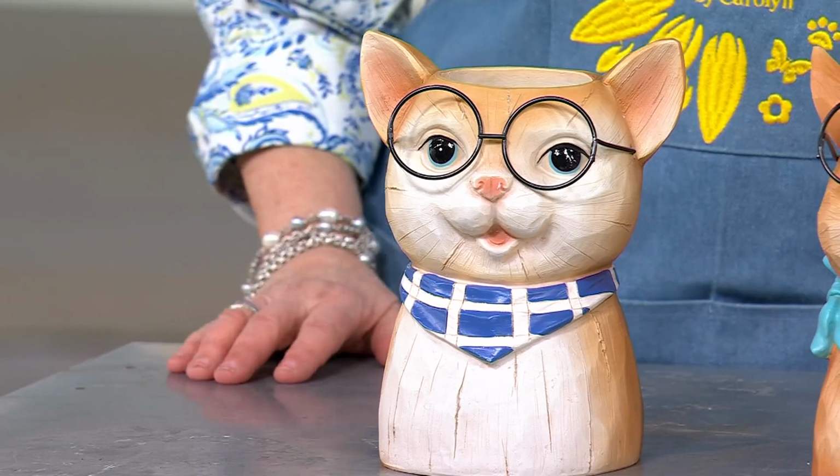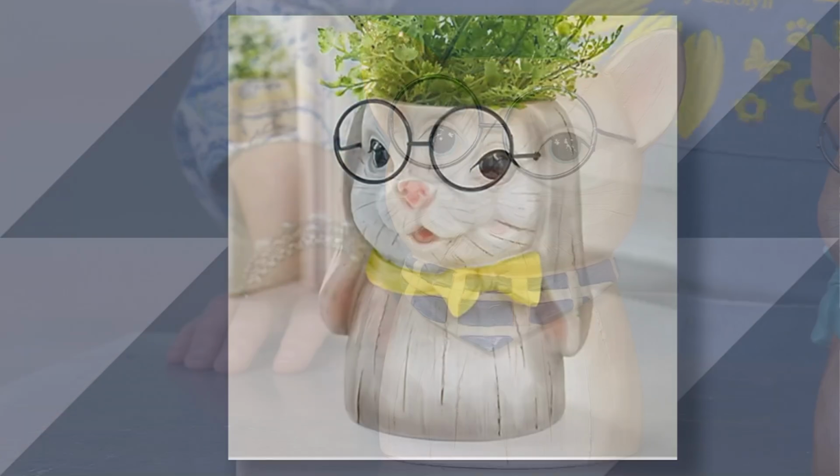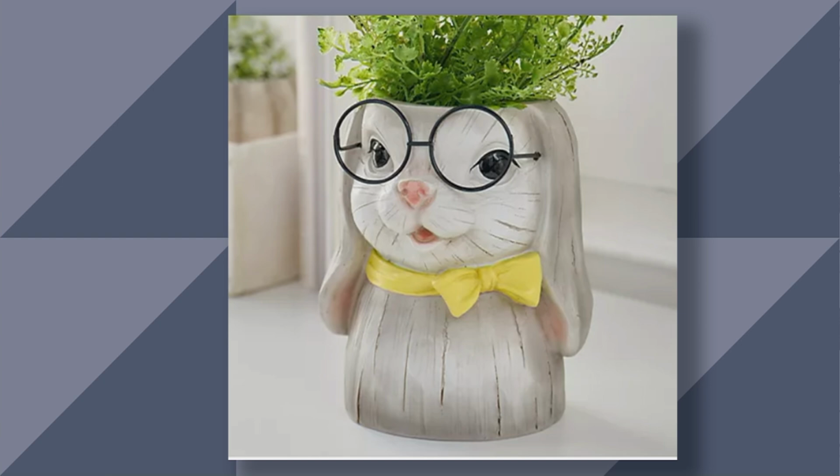And then we have a couple of others. Yes, we have the bunny on QVC.com, which is super cute as well. I mean, that little yellow tie. The bunny's name is Claude Hopper. Claude Hopper. So what inspired this? Well, I love, you know, animal-themed things in my garden. My pets spend a lot of time in the garden with me.